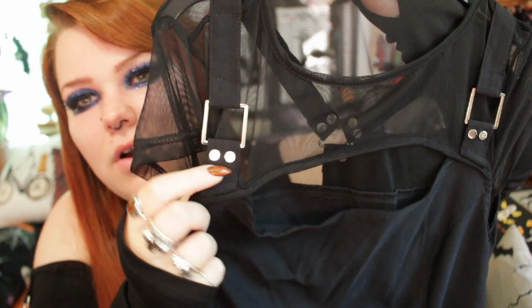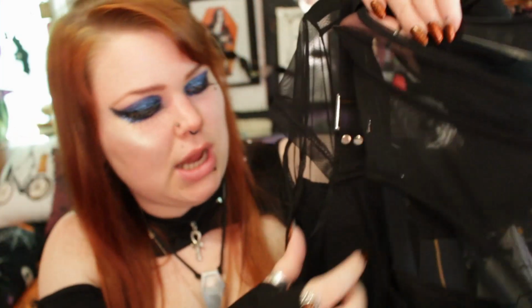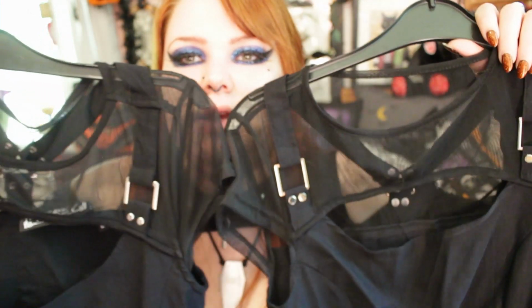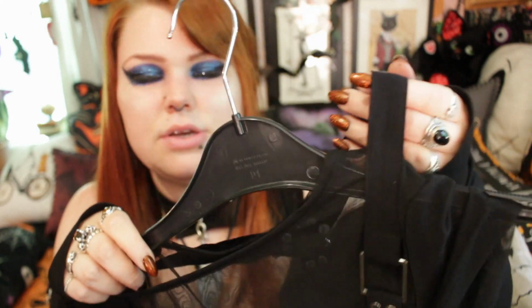We then do have our two little spots here. These are just regular studs. They're actually not holding anything together. With the Killstar dress, the two studs here are holding the strap loop down, whereas this is purely decorational. But when holding them side to side, it does give the same sort of illusion. Now the strap itself is sewn on exactly the same as the Killstar one, so it is sewn on to the top part here, which is really nice. It means that's not going to be moving at all.